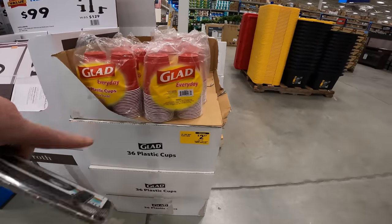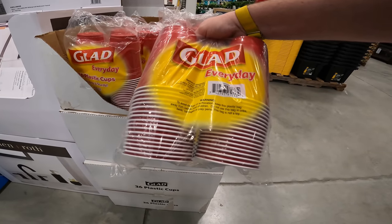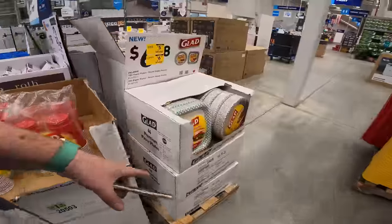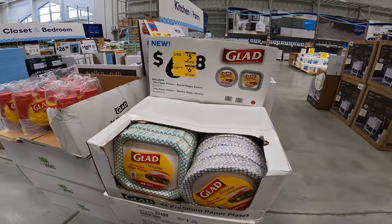Some of the random items you can pick up, $2.87 for solo cups, beer pong cups, whatever you want to call them. 36 cups, $2.87. Not the best deal in the world, but as the prices drop, easy to grab. But their plates, I know the prices are a little different. It's not the best price in the world. It's like 44 plates for like $5 or $6, but they're here.